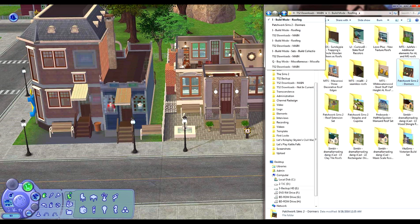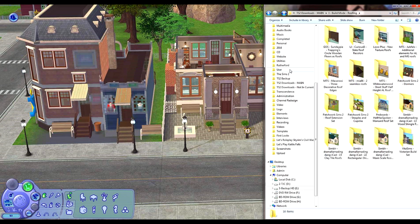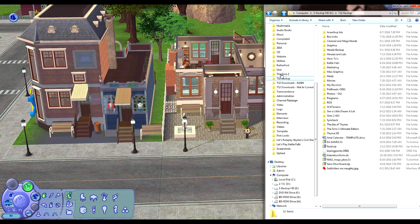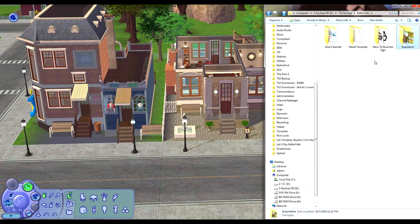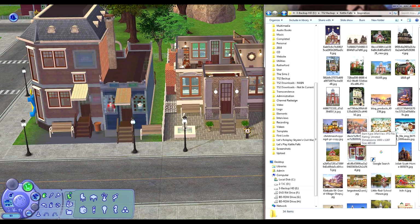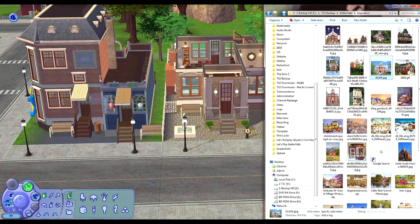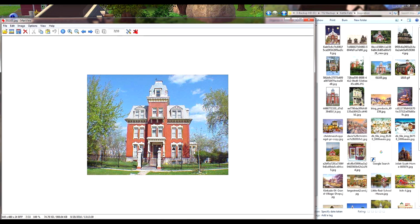Okay, so let me go back to, oops, let's see here. There we go. Okay, so this lot I had another very specific idea for, and this is a good example. This is a building in Illinois that I happened to stumble across while I was looking for buildings, and this is just exactly the type of look I wanted for the town hall. This is another look of that. There's a little side room here that I added in.